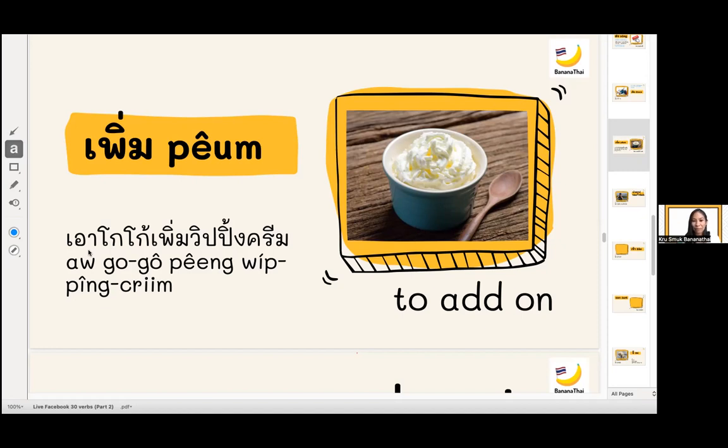Add whipping cream. Whipping cream is whipped cream in English. Thai people say whipping cream, we don't say whipped cream. The word เพิ่ม means add on. For example, I want a noodle bowl, add on the noodles, เพิ่มเส้น.